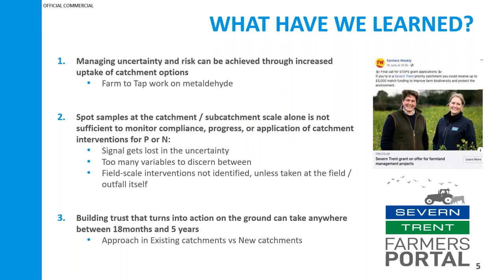And then finally, building trust with the farming community. This can take anywhere from sort of 18 months up to 5 years. And so if we're going to be implementing catchment schemes on the wastewater side of the business, we might need a different approach where wastewater catchment schemes overlap with existing clean water catchment schemes.